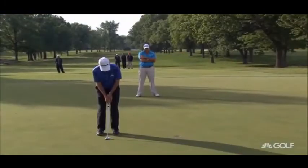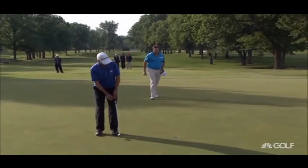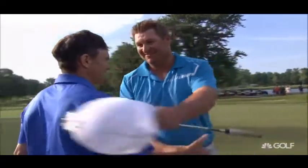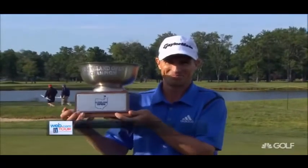We had lost track of how many times they had played 18 on Sunday. It was approaching double digits by the time we got to the playoff. At least it felt that way. Yeah, and this was Stephen's 4th career victory on the Web.com Tour. Playing the PGA Tour this year, that win catapulted him to that position.